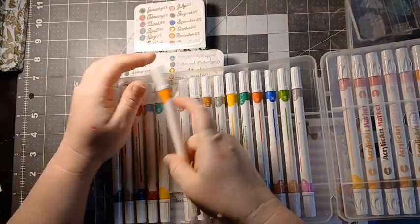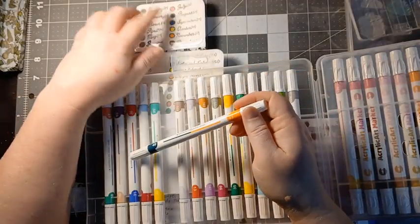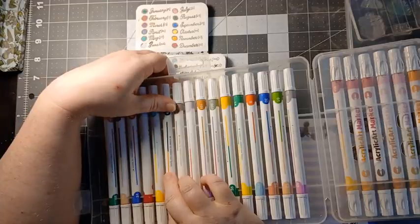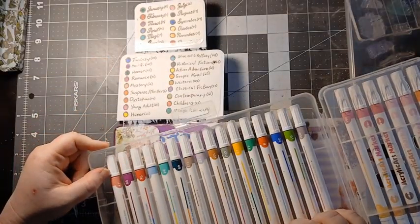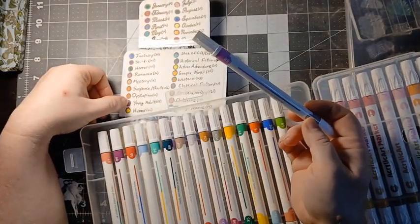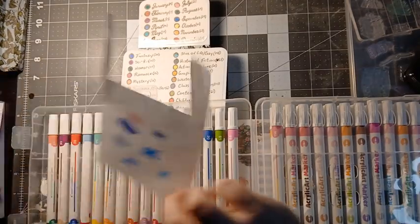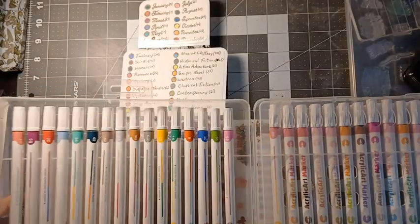They have numbers on them. So like November's 23. So when I get into November, I will color with the 23, or 49 or whatever. Same with the genres. Young adult is 88. So it helps me stay a little more organized. That way I'm not coloring on pages to figure out which color goes with this color. I just put the number and then I can look at the number.